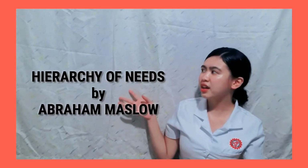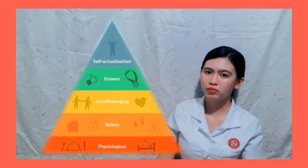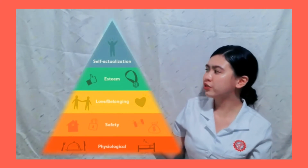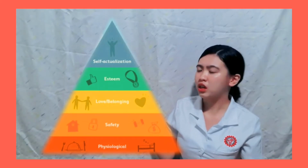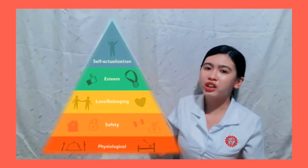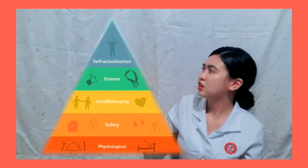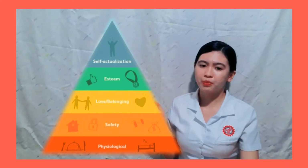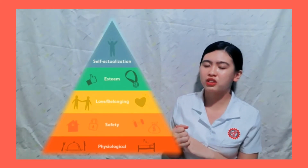So, here is the hierarchy of needs by Abraham Maslow. We're going from bottom to top. First, physiological needs. These are the food, shelter, and clothing. Second is safety needs: our security, health, and financial. Third, love and belongingness: our social needs. Fourth is self-esteem. This is where you feel respected and considered.